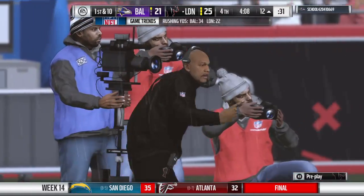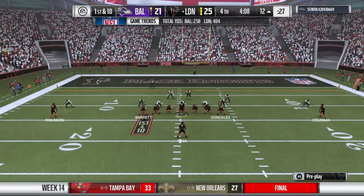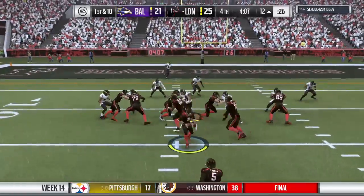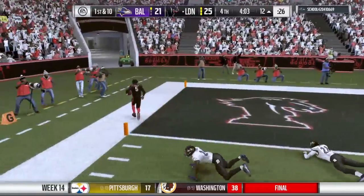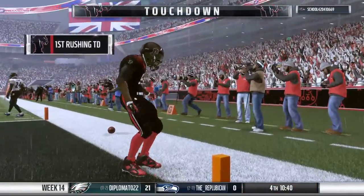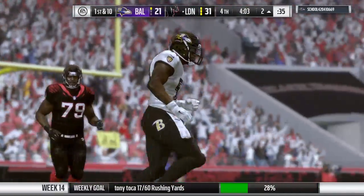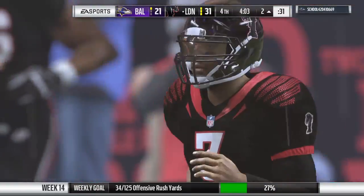Let's make this one simple. What a catch, especially the finishing part of getting his feet in bounds, toe tapping, and of course, foot dragging. A little tapestry, if you will. And he will take this one in for a touchdown. A great play there. His second touchdown on the season. And his guys are going to add on to their lead.